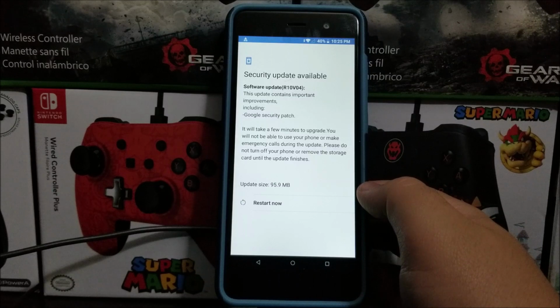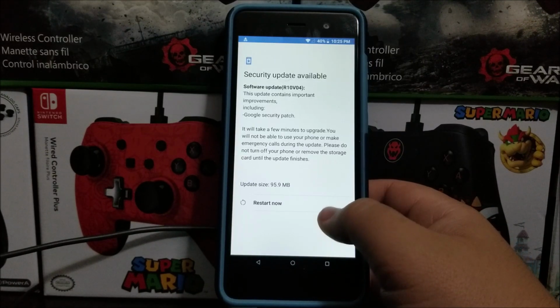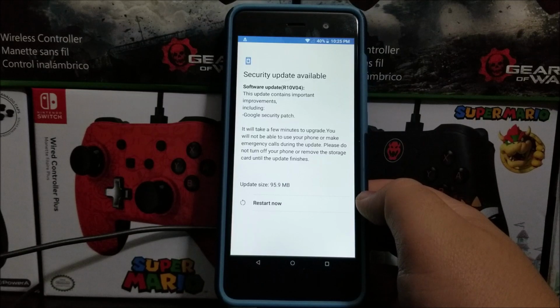This update contains important improvements, including Google security patch. It will take a few minutes to upgrade. You will not be able to use your phone or make emergency calls during the update. Please do not turn off your phone or remove the storage card until the update finishes. So the update size is 95.9 megabytes. So tap where it says restart now.